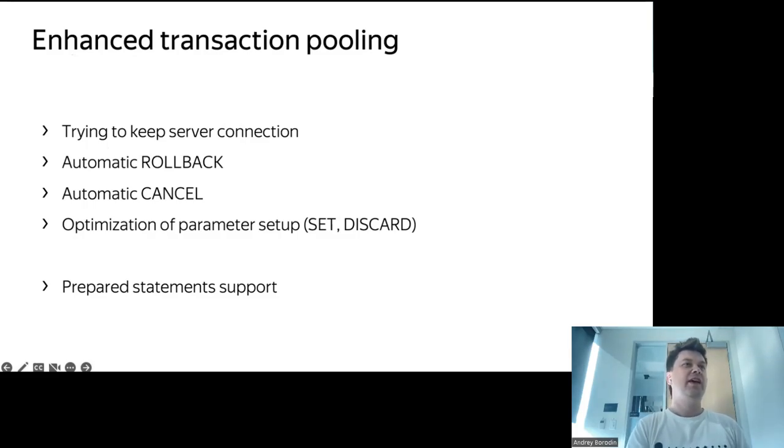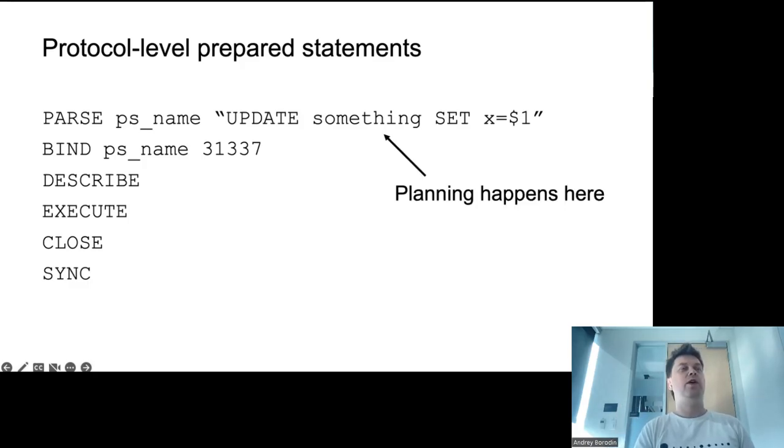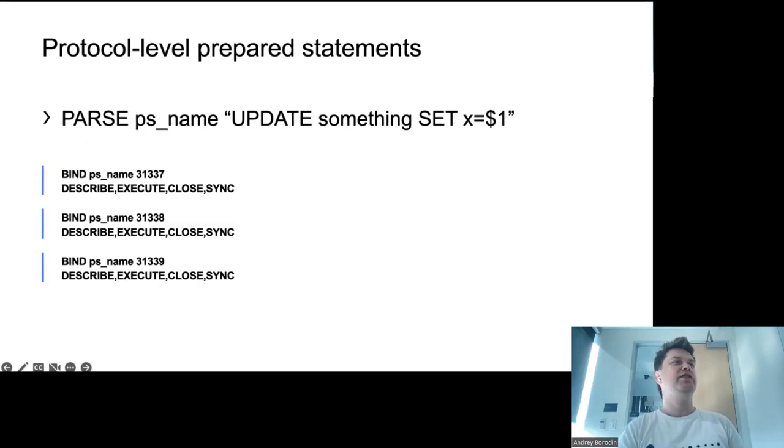Also, we have somewhat enhanced transaction processing, and essentially it means that we support protocol-level prepared statements. For example, a typical workflow of executing a query goes in the following packets: parse a query, then you bind the query to some parameters, then you ask the server to describe what the result is, execute, and close the open portal and sync, like tell me all the results that you have. Planning happens when you parse a query, generic planning. There are some different kinds of plans, but generic plans happen at parse time. And then you can just issue multiple parameters to the same prepared statement.